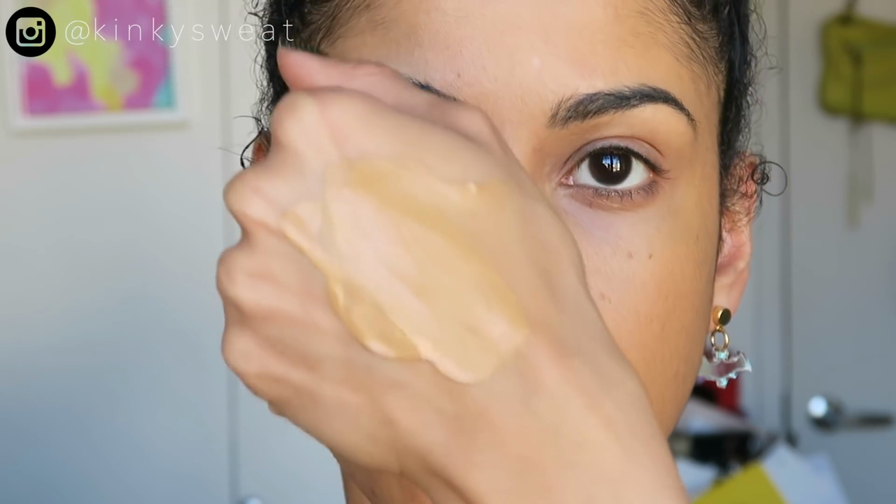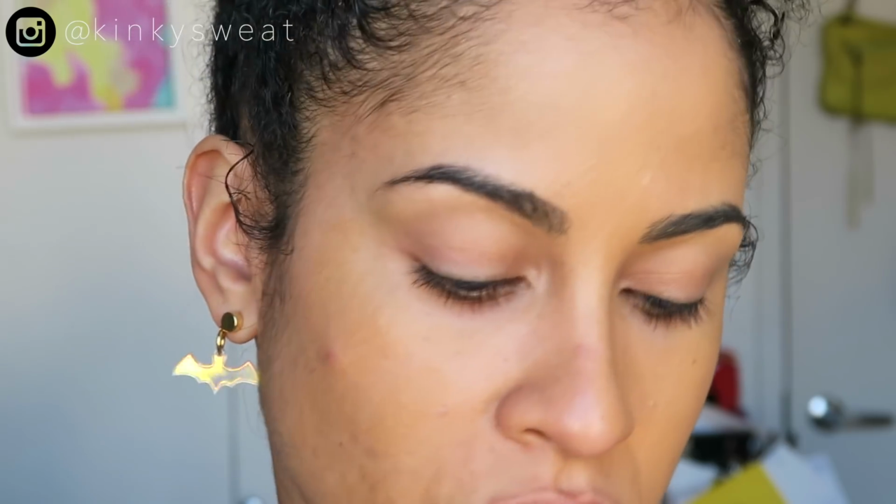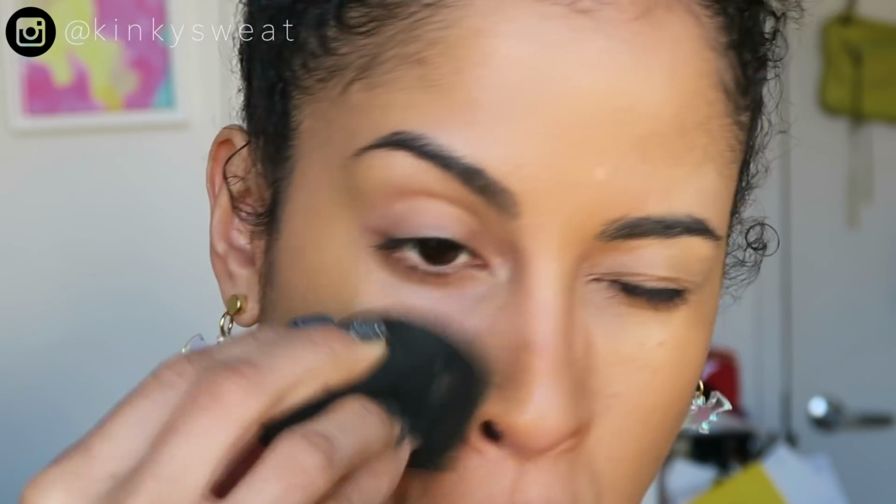Now I'm picking up a little bit more from my sample so we can see how this goes on with a sponge. And in the same way, I like to warm up the product on the back of my hand first, put some fingertips on that, and then take the sponge and carefully work it on the skin. Because this is medium coverage, if you're looking to get the most out of this foundation coverage-wise, I wouldn't go in with the sponge because naturally the sponge is going to take away more product than a brush would, especially a synthetic bristle brush, right?